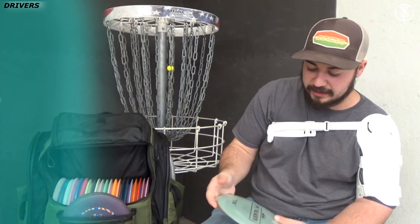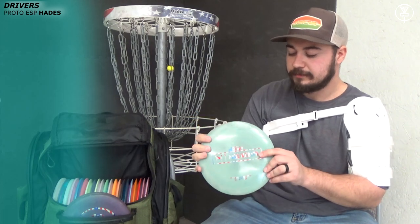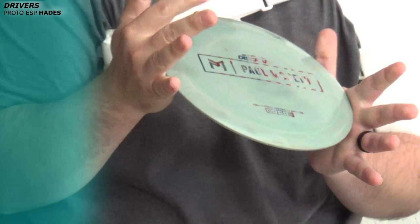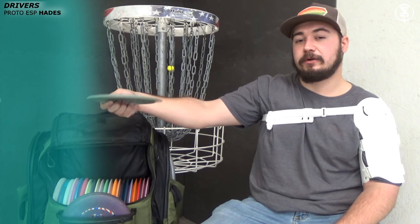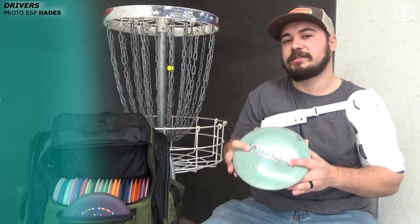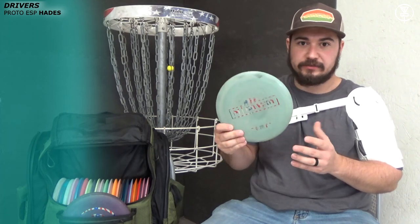right here I have a Proto Run Paul McBeth Hades. It's 174 weight. If I throw it flat, it will turn right and keep going right with very little fade at the end or no fade. Perfect for someone who doesn't have a whole bunch of confidence in long forehands. And this is exactly what I use it for. It even is a great roller as well.